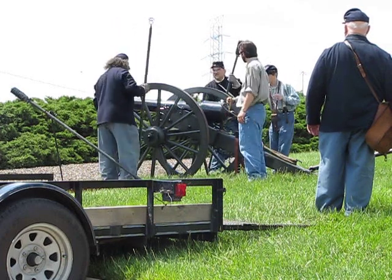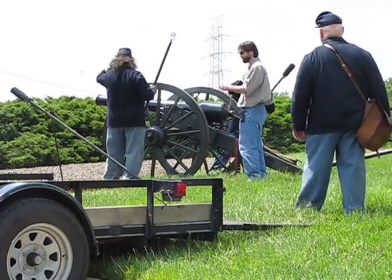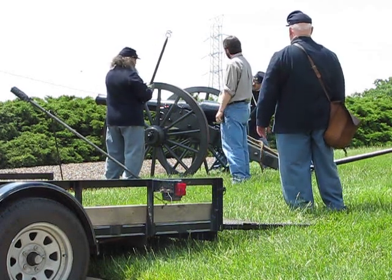Extra careful. Okay, hold tension under it. Stretch your arm out. Stretch my arm out. Stretch. All the slack out of it.